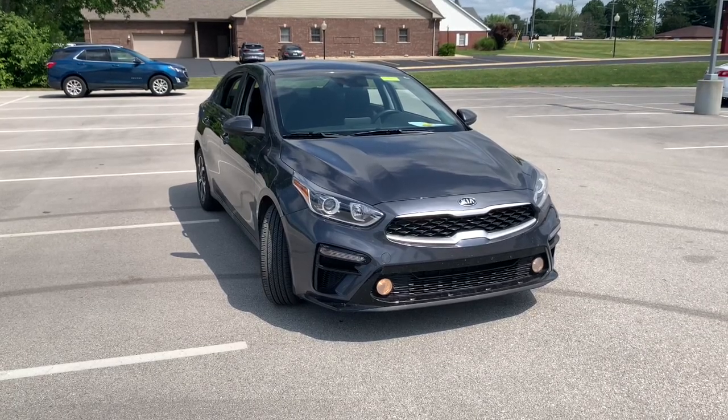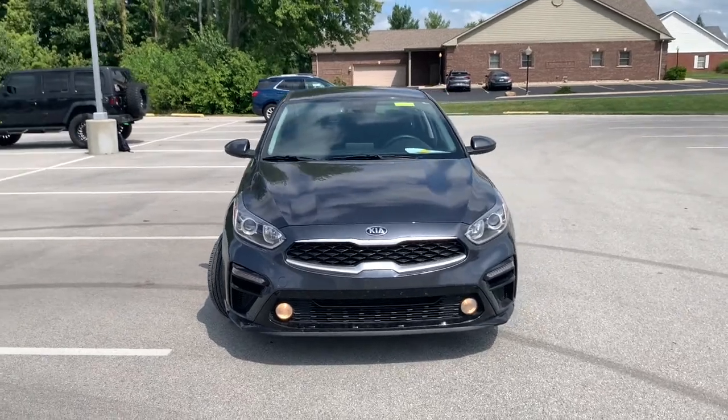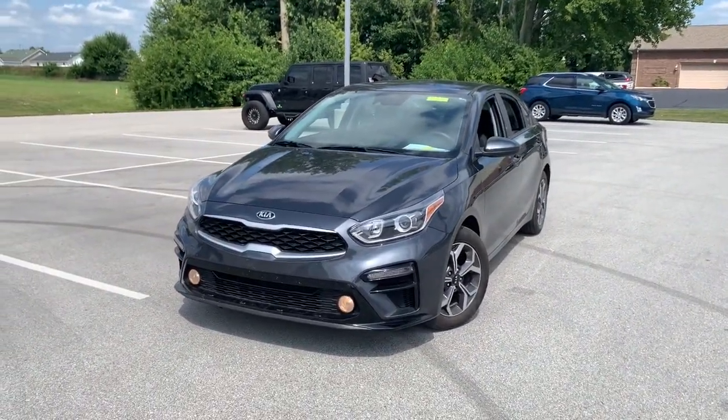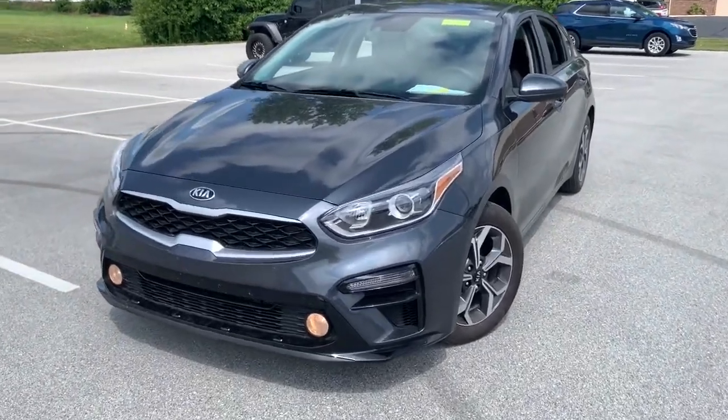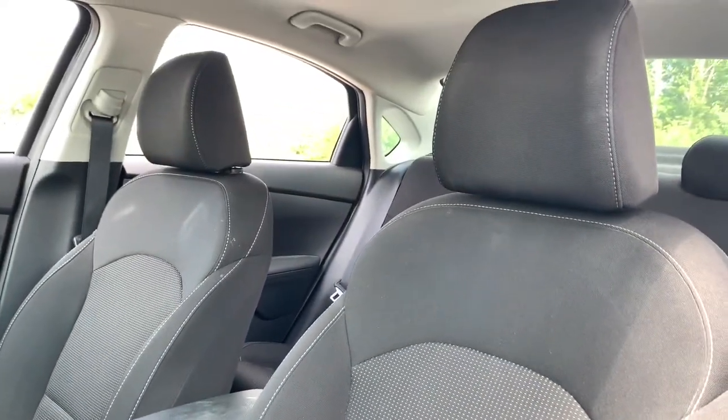Introducing the 2020 Kia Forte. With less than 20,000 miles on the odometer, this vehicle provides excellent value. Take a closer look at this sleek and slightly rebellious Forte. This compact sedan with an upscale feel prioritizes comfort or sportiness depending on your preference.